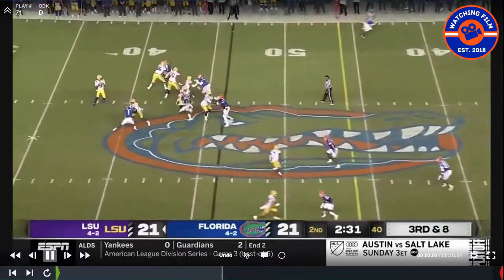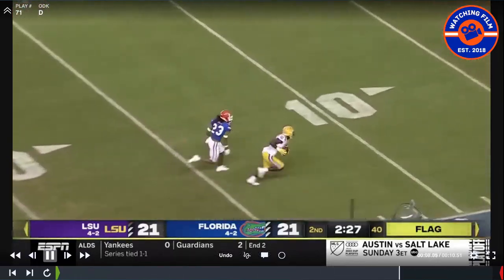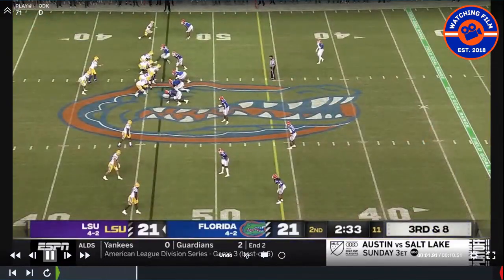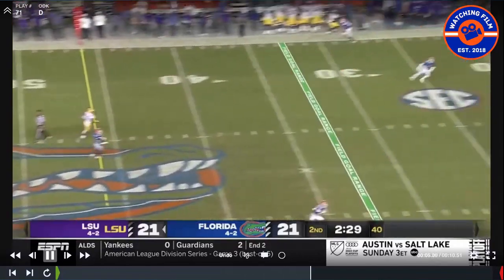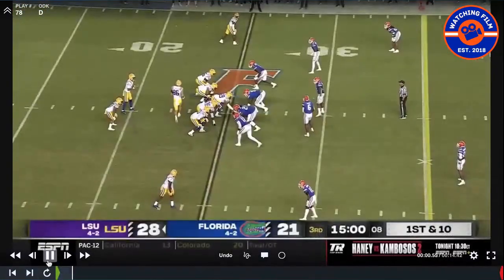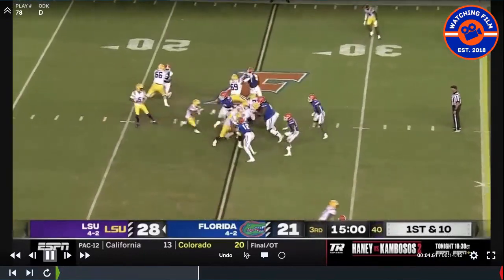Right here, kind of similar, right? Everything deep enough turns into man. Maybe a nudge there, but that's it, right? You've got to win the one-on-one battles. And if you don't, it's tough to play defense, right? There's not much you can call to fix that kind of stuff.